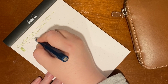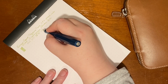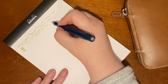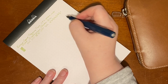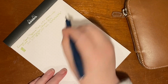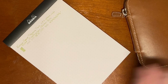This is one that gets fairly regular rotation, at least during the warm months of the year. It says new growth to me, so especially spring. Sometimes I feel like it's too light for reading long form writing, but it really kind of depends what pen I put it in. So this was one of the colors. This was my personal stuff in July.